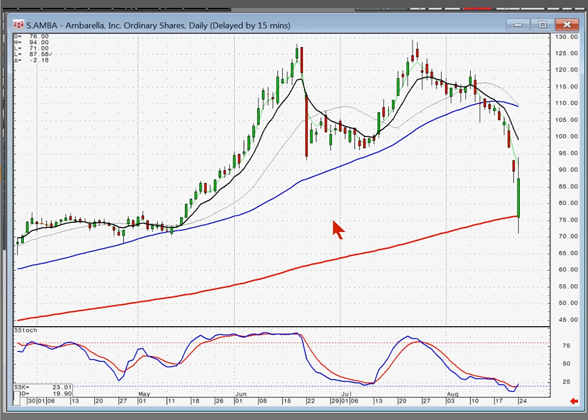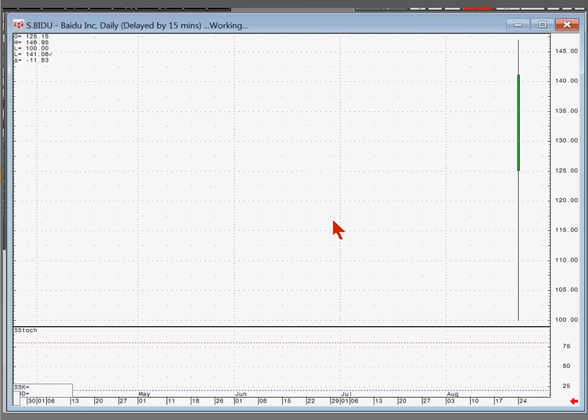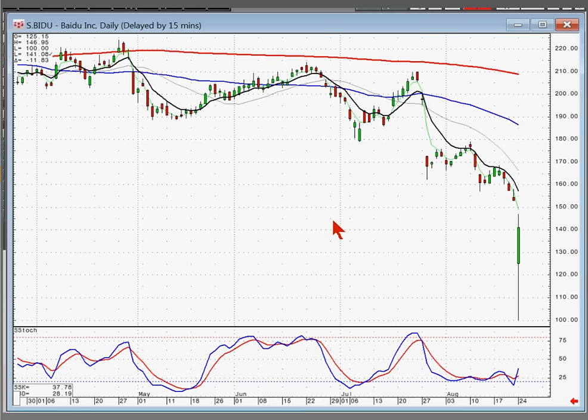Baidu, or not Baidu, Amba, that's got more compelling reasons to be buying it just because they based right on the 200. Look for a bounce back to the T-line. Baidu didn't really do anything, so it'll be important to see how they open this one tomorrow.